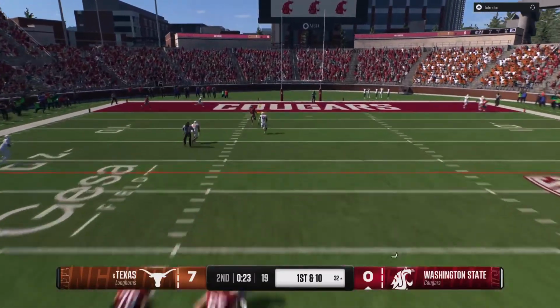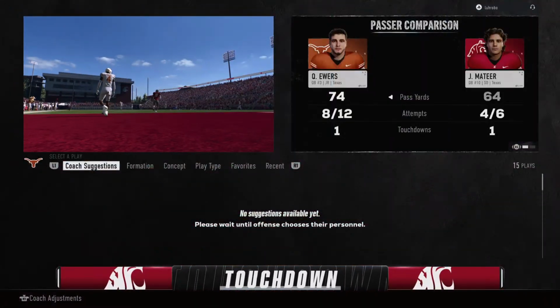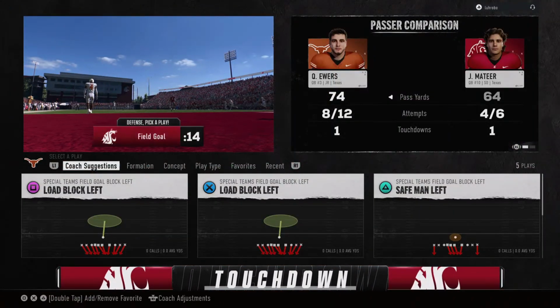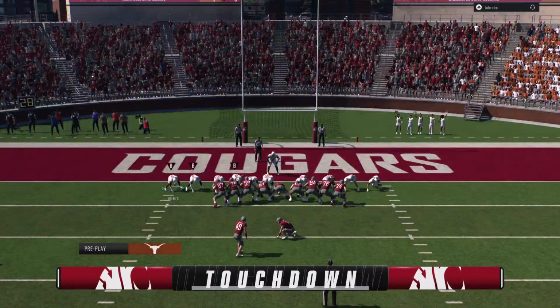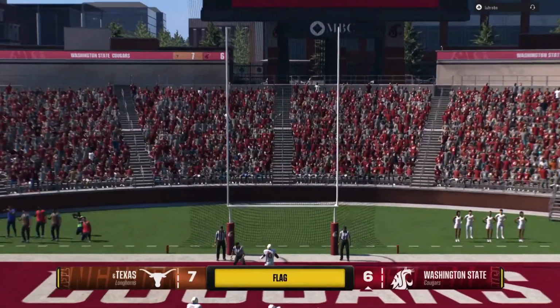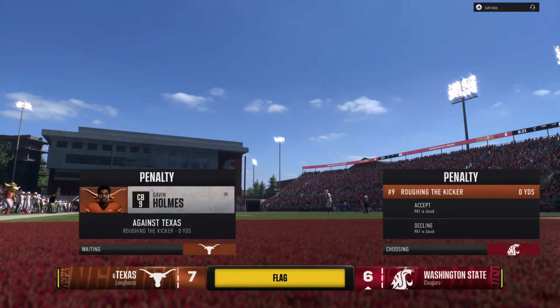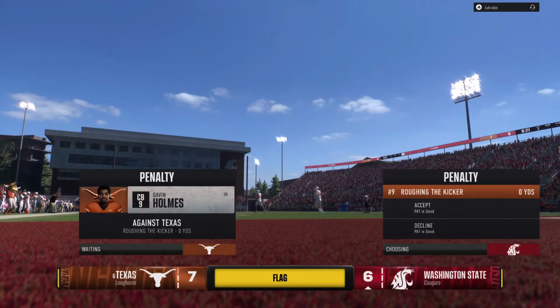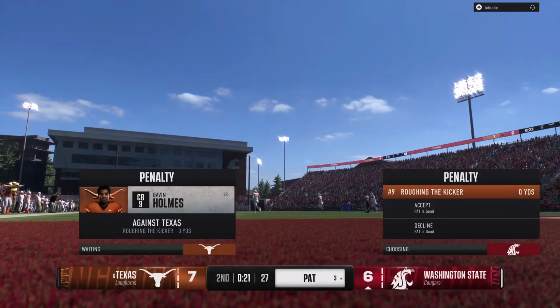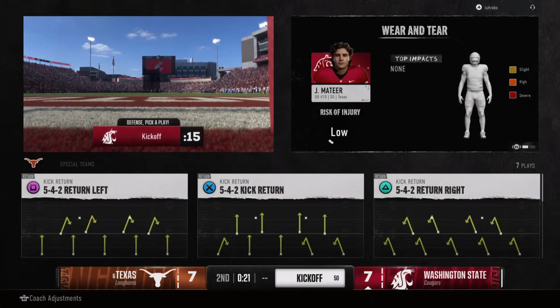Trying to get to it. Into the end zone. Touchdown, Cougar! The 18 unit on the field. Hit that one with some aggression for the point after. So the decision has been made, and the coach will take the penalty.